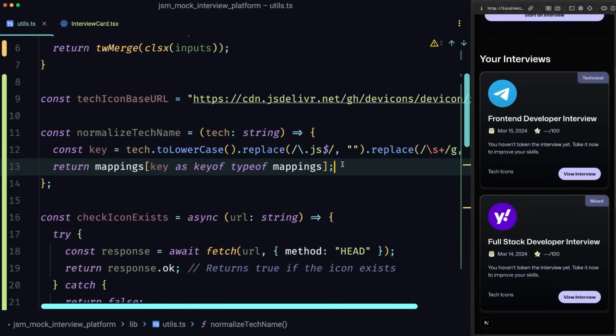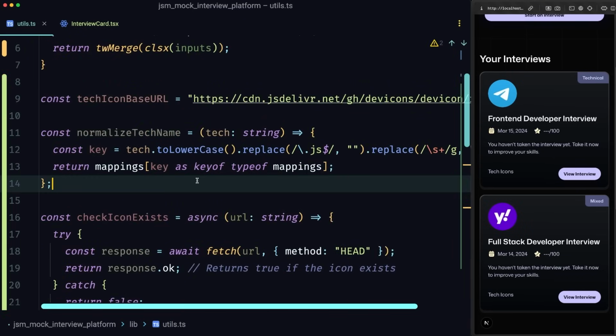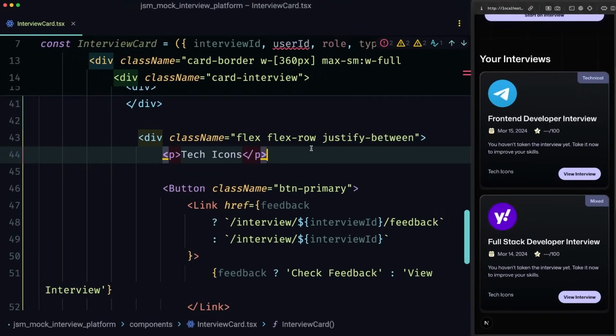And then we can generate that random icon from dev icons. This was a function that, of course, I used ChatGPT to generate. It's the perfect type of tedious work that ChatGPT does the best, but I think I wrote something pretty similar by hand in the Ultimate Next.js course. So now in the interview card, we can actually use that utility function, but to keep the code clean, I'll actually do it within a separate component.